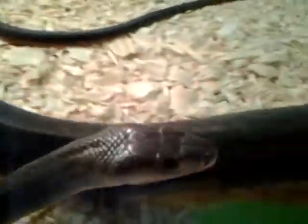This is a puff adder. And he's venomous. So if he bites you, look at that. He can only grow up to 6 feet, so he'd be as tall as that.